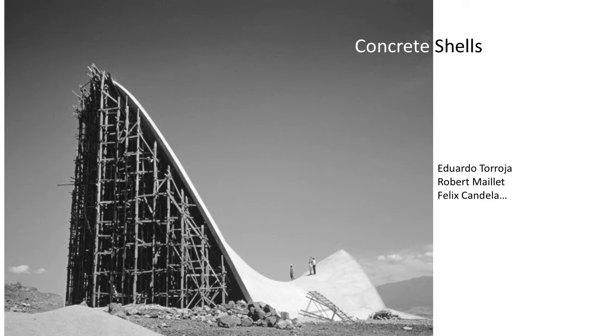Concrete shells set the pace for architectural modernism in the 20th century. Elegantly curved forms, however, require an immense amount of formwork, as you can see in this image to the left. All of that wooden scaffolding has to be in place in order for the concrete to be poured onto its surface and create those elegant shapes.